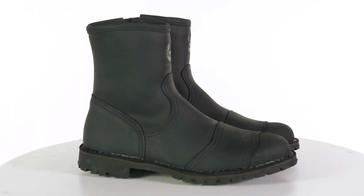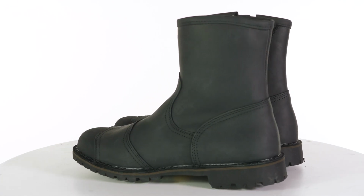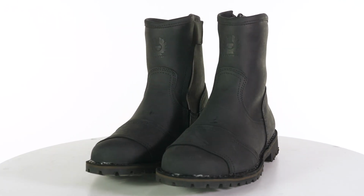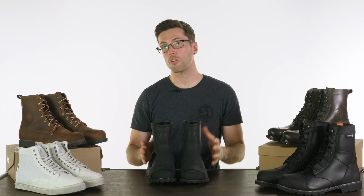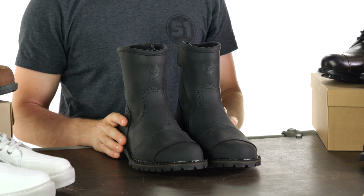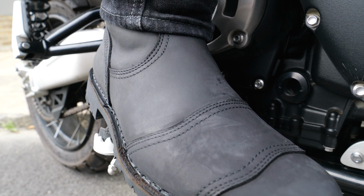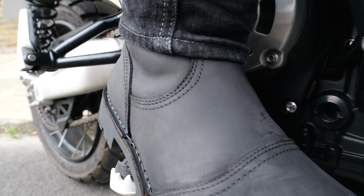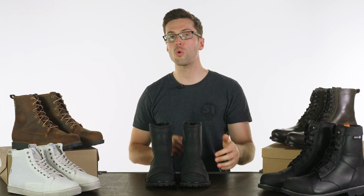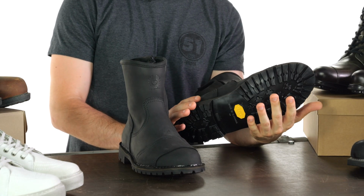They're constructed of a 1.8 to 2mm thick pull-up leather. It is thick, it is chunky, it is durable, but it still retains a lot of flexibility. It's got this really nice matted look or effect to that leather, and you can see around your toe there you have reinforced sections, obviously predominantly used on the left side for the gear shifter. You've got reinforcement at your toe, at your heel, you have a chunky, solid, Vibram sole with a Goodyear welt.